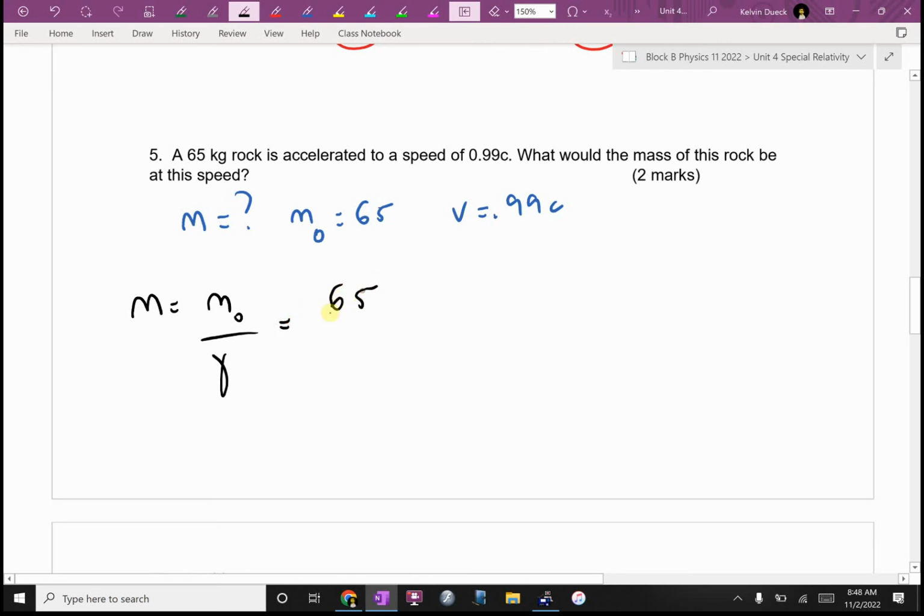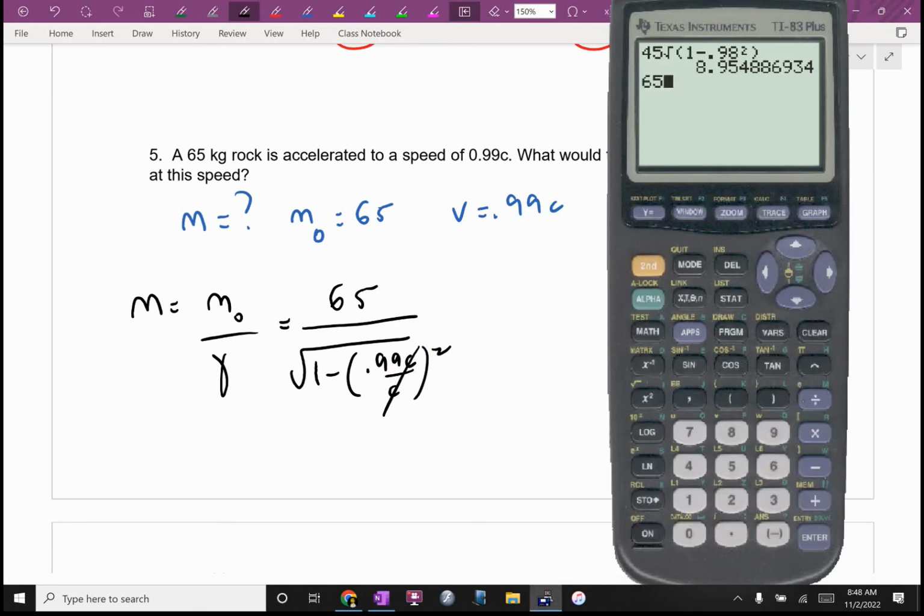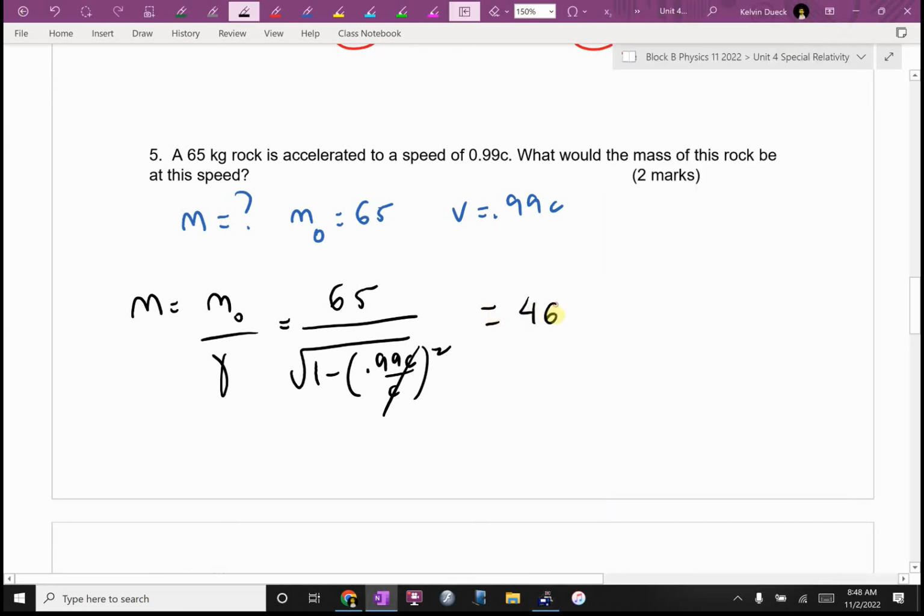It's 65 divided by the square root of 1 minus 0.99 c over c all squared, and the c cancels. So it's going to be 65 divided by the square root of 1 minus 0.99. Don't forget the squared. Wow, you get 460.8. I'll go 461. And the units there, I guess, would be kilograms.